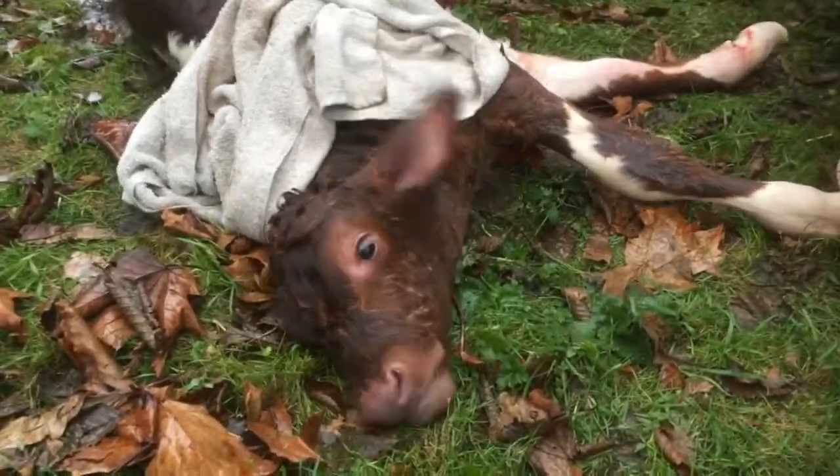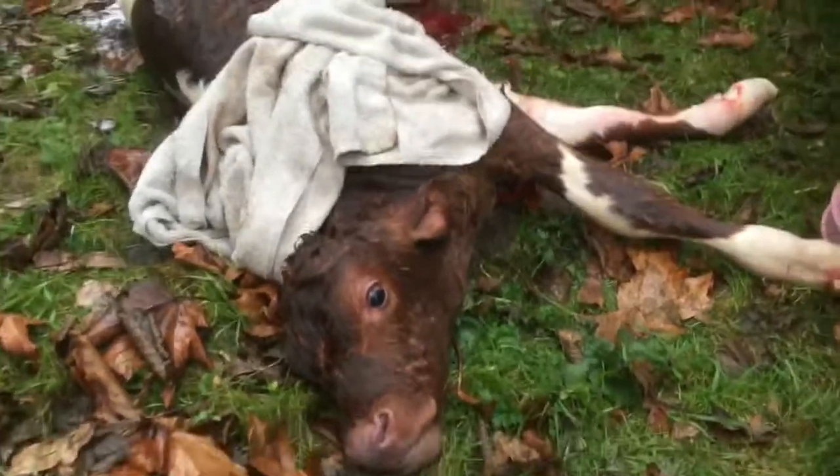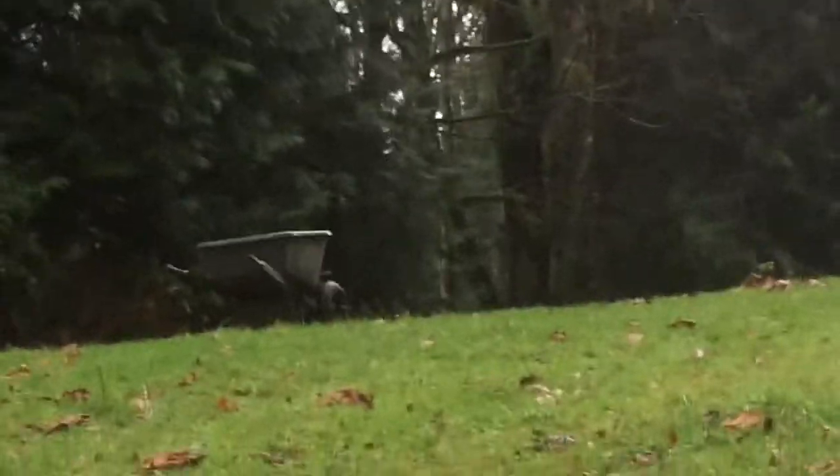First thing we do is clear the nose, make sure that it's not full of snot and goo, make sure the calf's breathing. I spun this little guy downhill so the gravity would help clear his lungs a little bit. Mom's already up, doing her job cleaning him up. At some point here, I will put him in the wheelbarrow that I brought over and haul him back over to the barn.